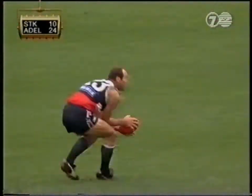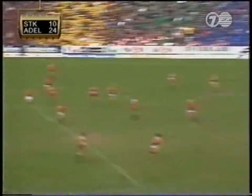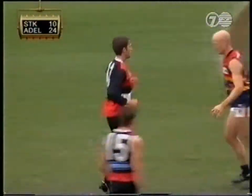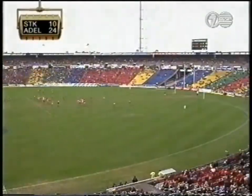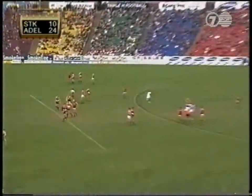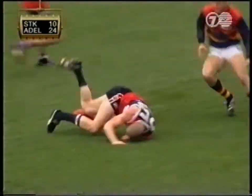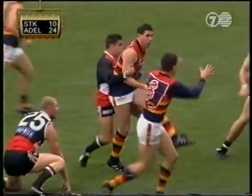Thompson's the benefactor of this one. He's kicked a low, falls short. That is low, in towards Wakeland, and he's got it on the chest. So Shane Wakeland, drifting on down the ground, finds himself at centre half forward with the mark. Getting in Hall, falls short of him. He couldn't take the mark.